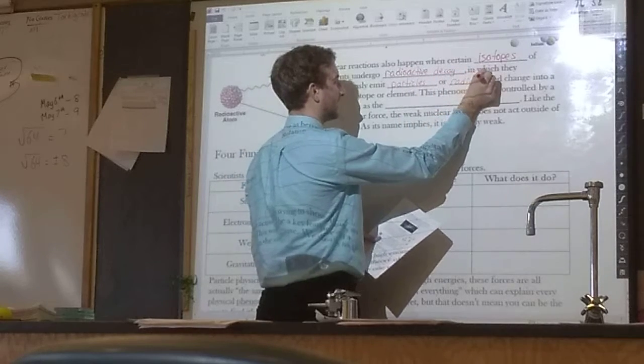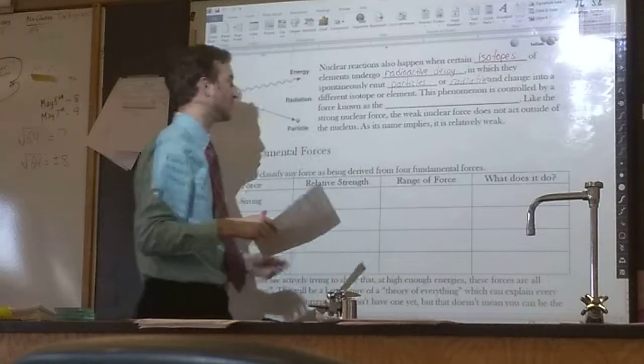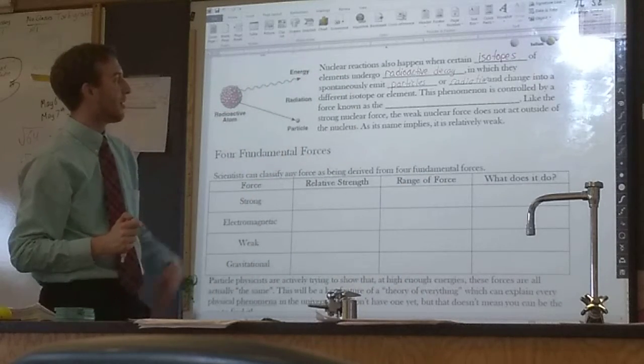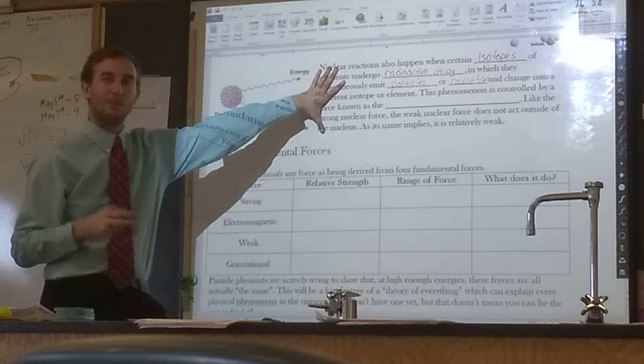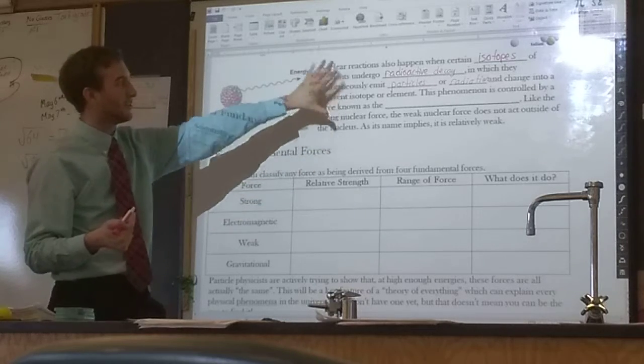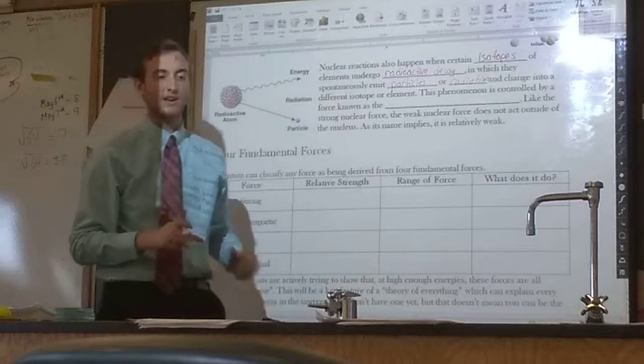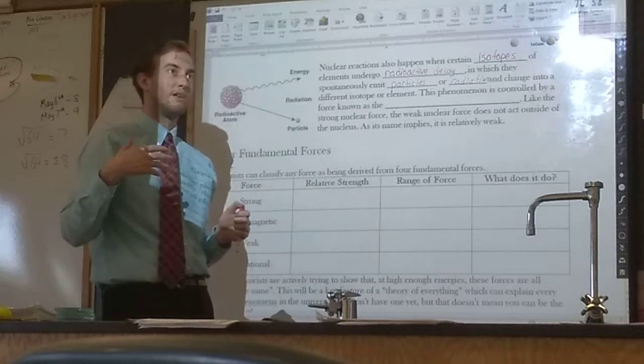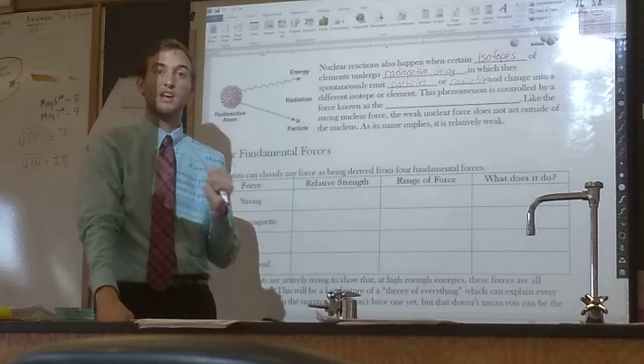And when this happens, they actually change into a different isotope or element. Okay? You studied this last year. I'm only bringing this up now because this phenomenon of radioactive decay is controlled by another fundamental force that we have not talked about yet.